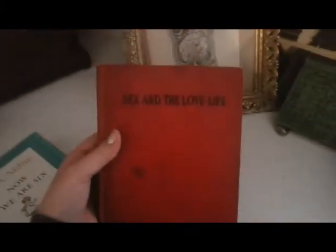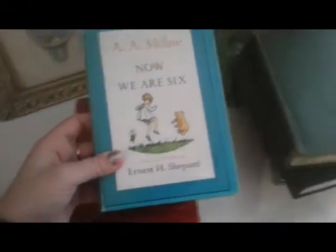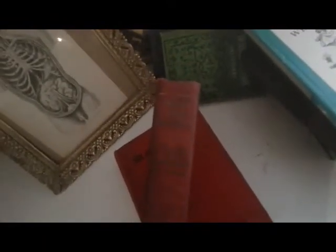Sex and the Love Life, and this is funny. This is one of those old school ones, like what you should do in a marriage. There's another Now We Are Six with the Winnie the Pooh cover. This is Merry Men, Dr. Jekyll and Mr. Hyde. I have two of these, and this is the newer version. If you're wondering why I have doubles, it's because I intended on listing some of these and keeping some of these.